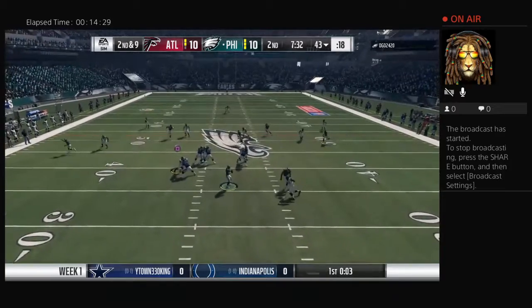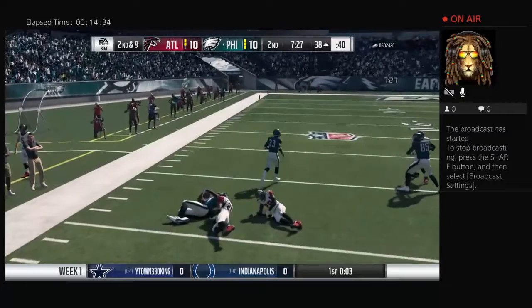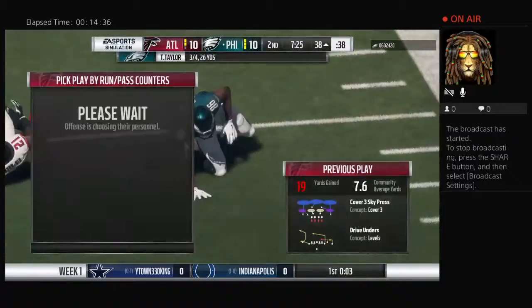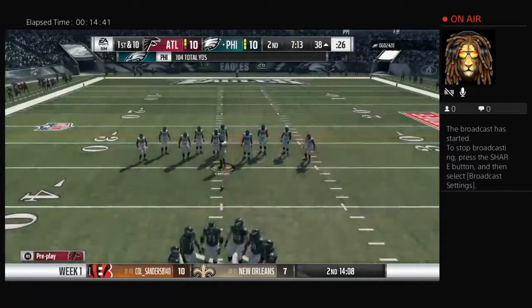On 2nd down, here's Taylor. And the connection made to Terrell Pryor. And he's brought down. And the play goes for 19 yards. Gives him a new set of downs.